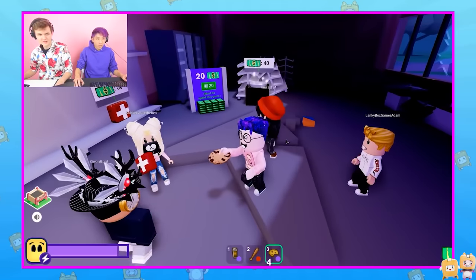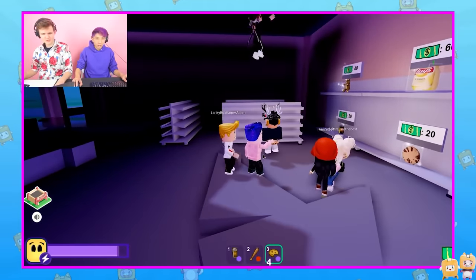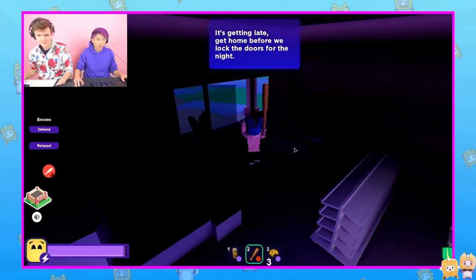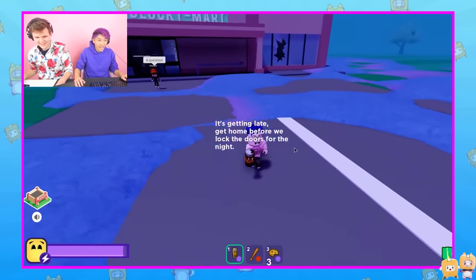Wait, I'm being serious. Look at how small the group has gotten since we started. Dude, there used to be like 20 people in here. That's crazy. Okay, it's getting late. Get home before we lock the doors for night. Go home! Run, run, run! Oh no! Okay, I'll follow you.